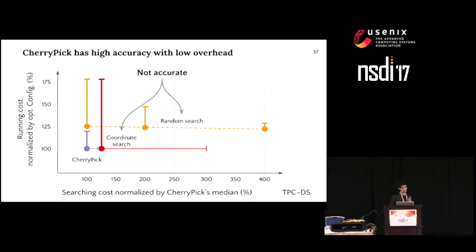We also looked at modeling approaches. In this graph, Ernest, which is the green circle at the bottom right of the graph, has high accuracy in this case, but it costs 3.7 times more for finding a good cloud config. So it is hard to make modeling solutions adaptable.